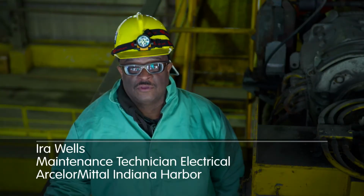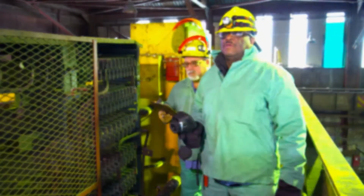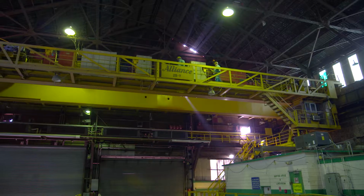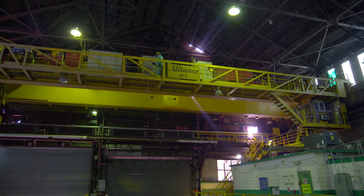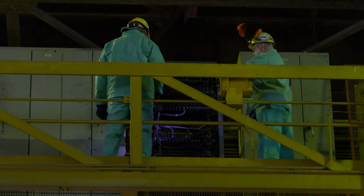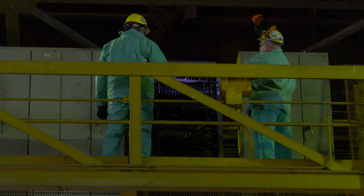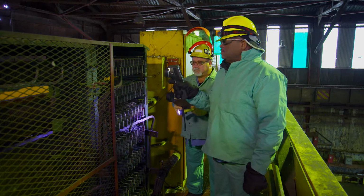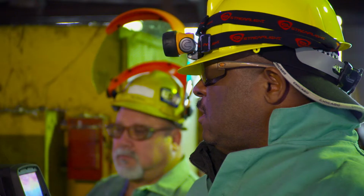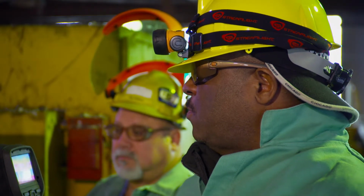I'm Ira Wells, MTE at ArcelorMittal, Indiana Harbor. It makes me feel good to know that the maintenance we perform is very critical because it's all part of a process of producing a quality product. We're inspecting the crane resistance banks, looking for potential hot spots or loose connections. We do this on a weekly basis, and this infrared camera indicates whether or not we have a potential problem.